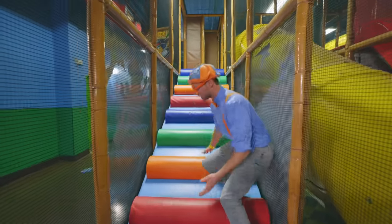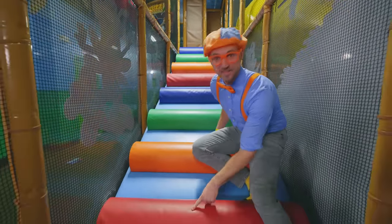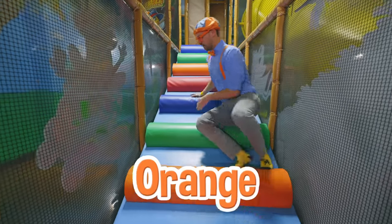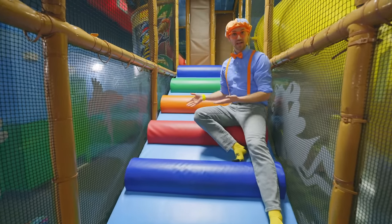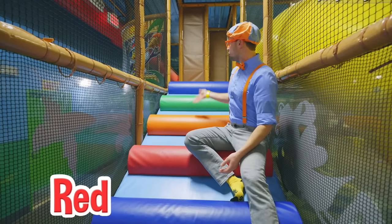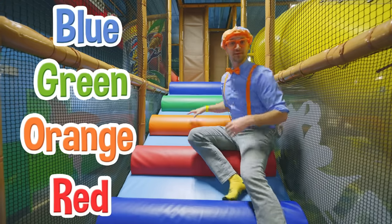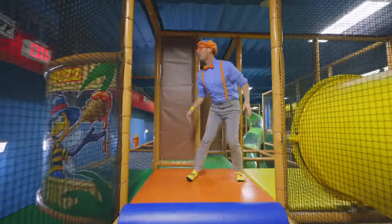Whoa! Ooh, look at these colorful steps. Ooh, see this one down here? Yeah, this is the color red. Ooh, and orange. Ooh, and green. And blue! Hey, and then it repeats itself. It's a pattern. Red, orange, green, blue. Red, orange, green, blue. Come on. Whoa, cool.